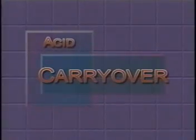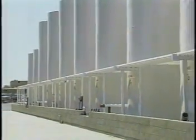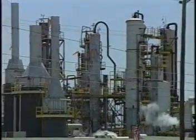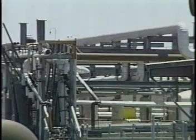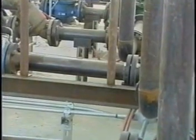Acid carryover from fuel processing. Acids are sometimes used during the fuel processing as extracting and neutralizing agents and reaction catalysts. Refineries wash acid-processed fuel with water to remove these acids. But sometimes some acids remain in the fuel and are carried into downstream operations, and that acid greatly increases corrosion in steel.